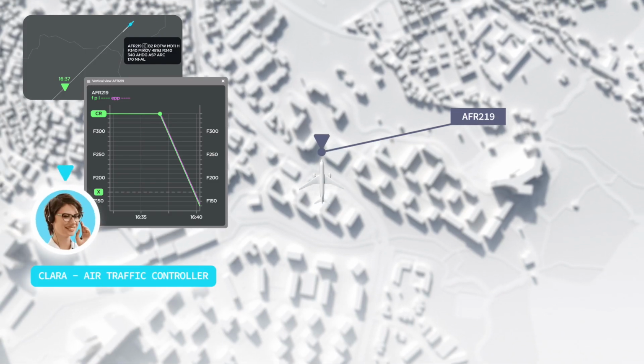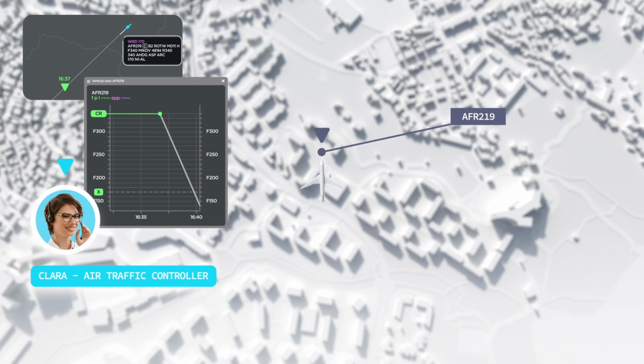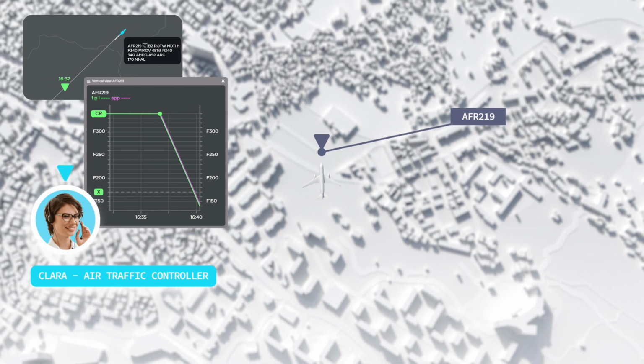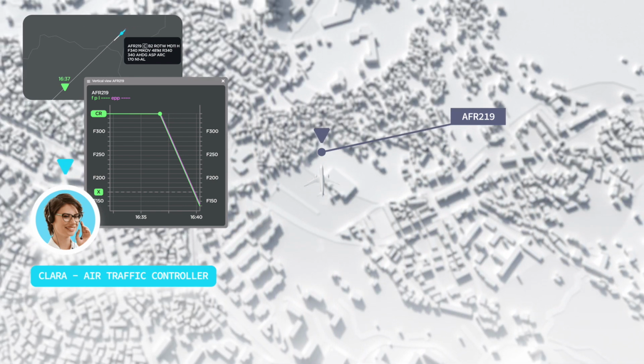Finally, before the planned descent, the system will check for conflicts on the descent phase and will notify the air traffic controller if a when-ready descent clearance can be given.